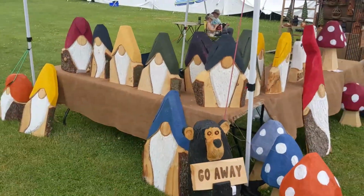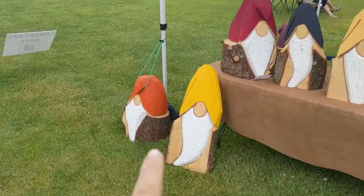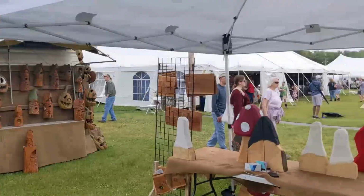As you can see, we got very little left. Because it's so windy, I had to use some of our larger gnomes as a means of holding our tent down, even though we have tent weights. It's been really windy. Anyway, Catherine's going to spend the rest of the video with you. She's got a couple of projects going on today, and let's see what she's up to.